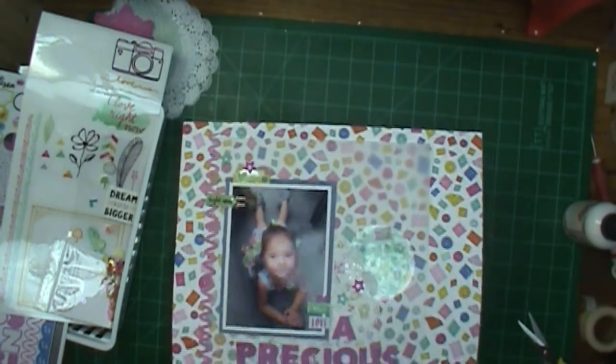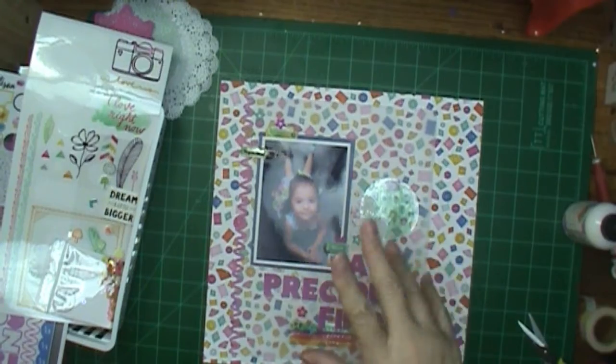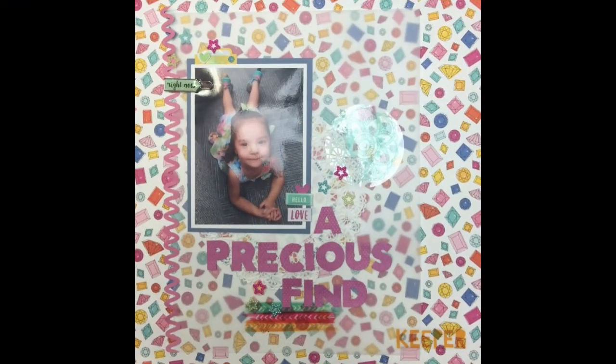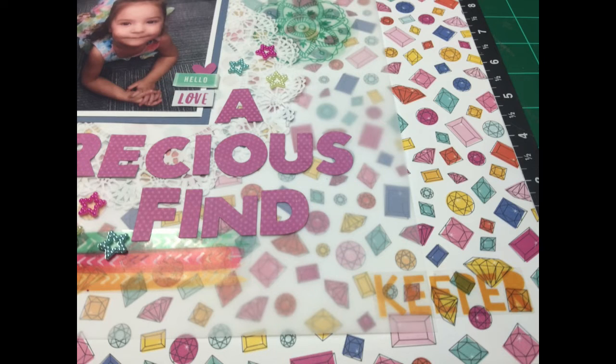That's my layout. It is a little bit busy because I went ahead and used that whole sheet. But in person, it don't look quite as bad because you can see the vellum better. It kind of looks really see-through here, but in person, it shows up better in this picture here. And that's how it looks in person. It does look like it's toning it down.